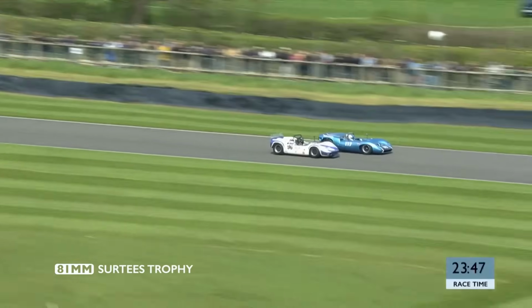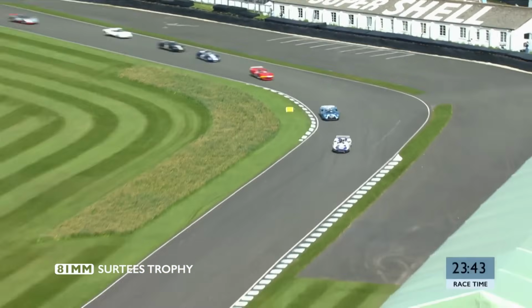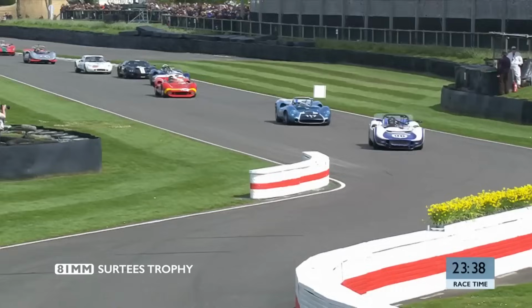Here we go, a little move being done. Ian Simmons coming under pressure from John Spears, who makes it look easy down the inside of the right-hander approaches, and through goes Spears, making up positions.